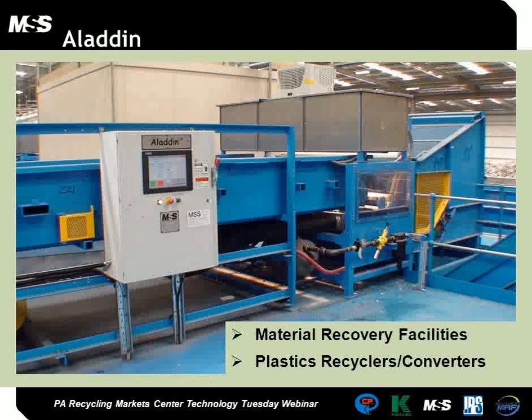The first one I will discuss is our Aladdin optical sorter, which we use in MRFs and also plastic recyclers, converters facility. You see a picture here with the long conveyor. The sensor sits on top of the conveyor towards the end. You can see the air conditioning unit on top there as well, and the catcher hood at the end that collects the materials that are coming out.